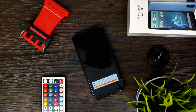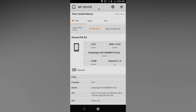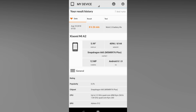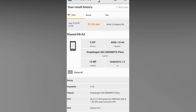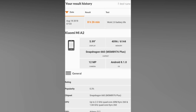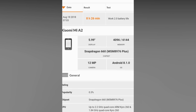As we all know, the Mi A2 runs on Android One, which is the bare bones of Android OS. Thus, I believe it will not be so thirsty. True enough, after running 8 hours and 26 minutes, the test was stopped at 20% battery life. Therefore, I could safely say that if you are not gaming or doing some heavy duty stuff, you will most definitely be able to use the phone for at least a day. But even if you run out of juice midday, you could still have a quick charge with the Quick Charge 3.0 and continue your day with it.